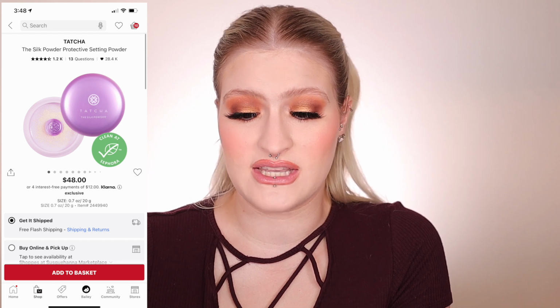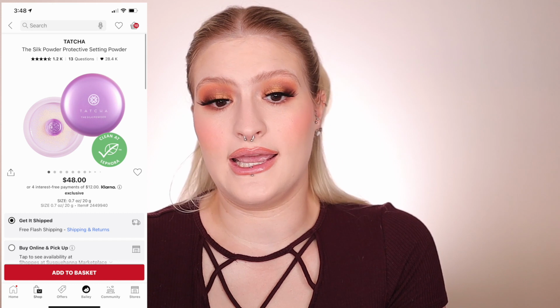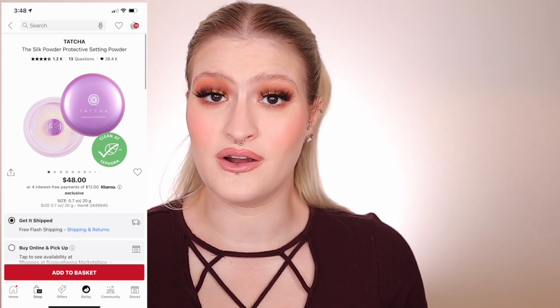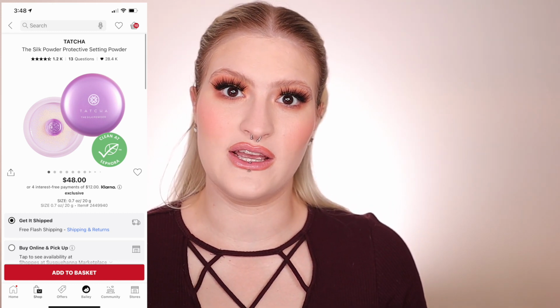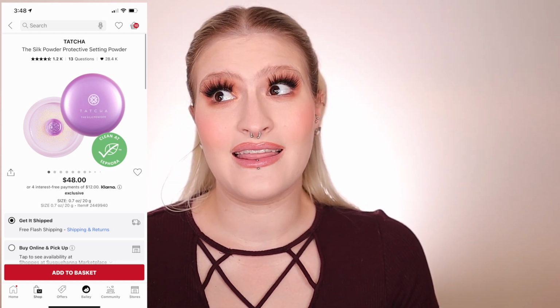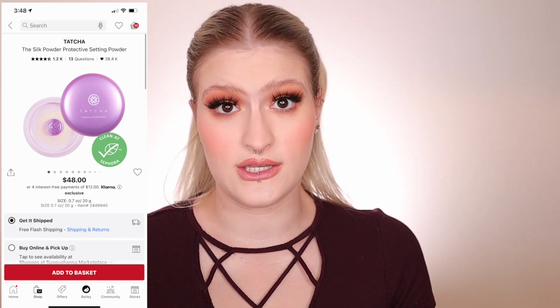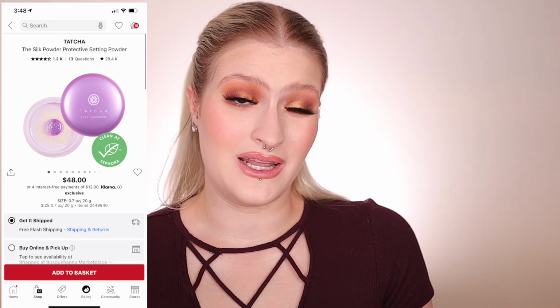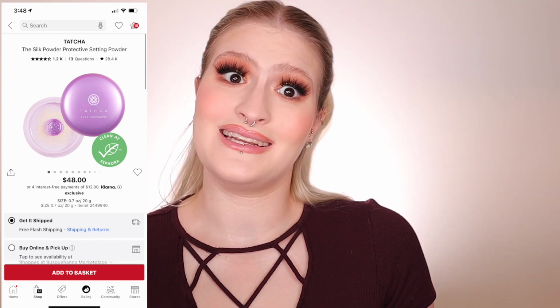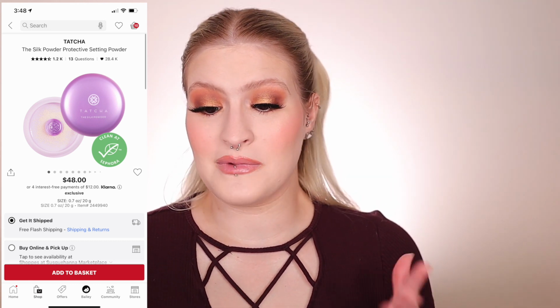This next product, I really wanted to purchase this, I'm not gonna lie. This is the Tatcha Silk Powder Protective Setting Powder, and here's the reason that I didn't. I was reading the reviews when it first launched, and a lot of people who are very fair said that the color of this powder is too yellow, so when they put it on their skin it made their face yellow, and that tends to happen a lot with me and powders. I can't use colored powders, they have to be translucent, so I didn't want to risk spending the money. I did look at it in store and it did look pretty yellow, and I just knew that it wouldn't look good on my skin, so I'm gonna have to pass on this.